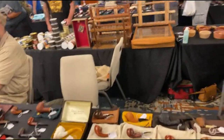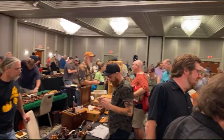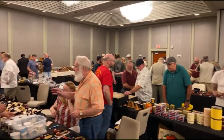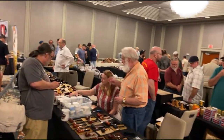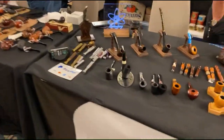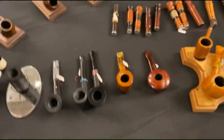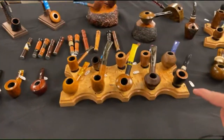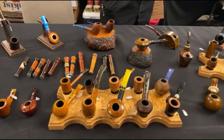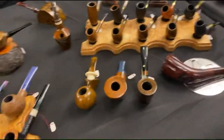I'll give you another view here, Jeffrey and everyone, of the pipe show. Quite a few tables. Yes, Mr. Skoda, we interviewed Mr. Skoda, that was great. This is really neat. This is a way to stand the pipes. It's a magnet and you throw that little ball in there so that you can display them like that. That's a pretty good idea, right? We're doing great.